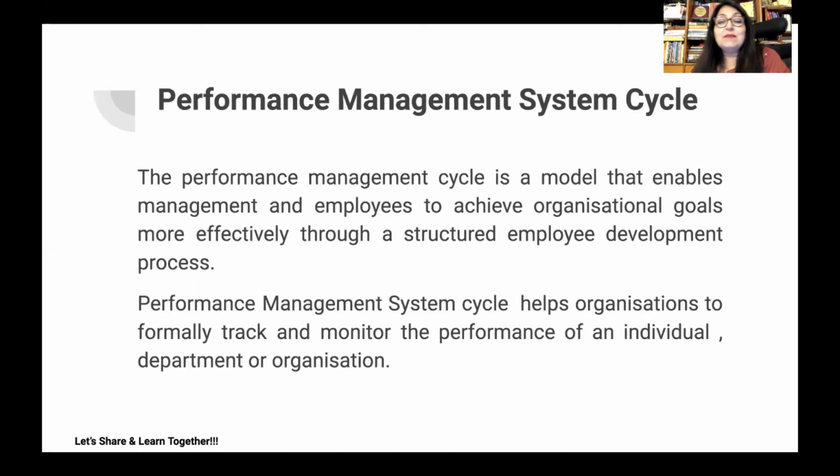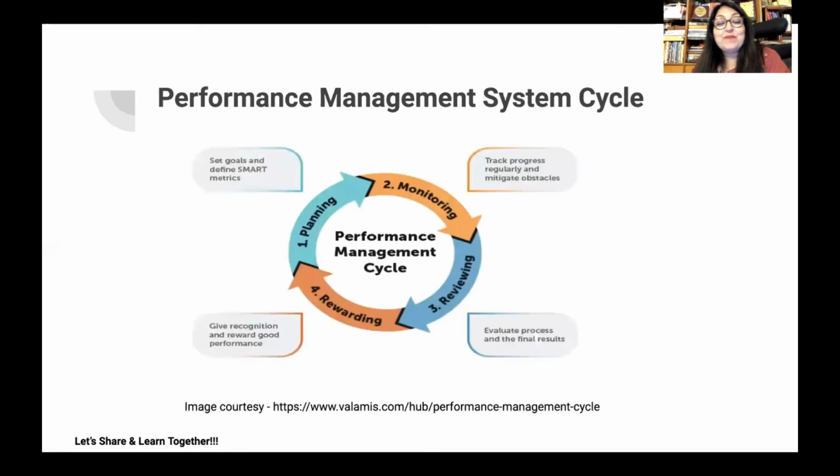So the PMS cycle is a model that enables management and employees to achieve those goals that we've been talking about so far in a much more effective manner and through a very structured process. Let's look at what that process is and why it is so important. The process helps organizations to formally track and monitor performance, right from the top, going down to the departmental level, the manager level, and the employee level, such that we are able to not just track where the organization as a whole is heading, but also how we then go about rewarding them. So here's a model, image courtesy valamis.com, which tells us what those four stages are.